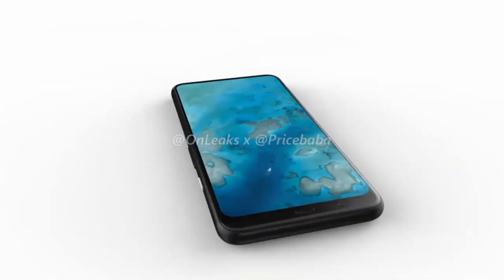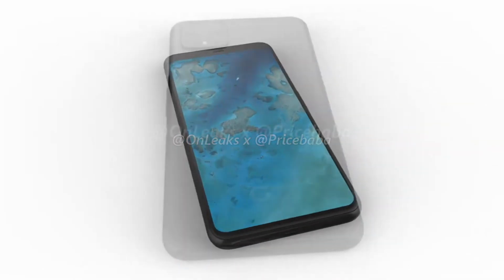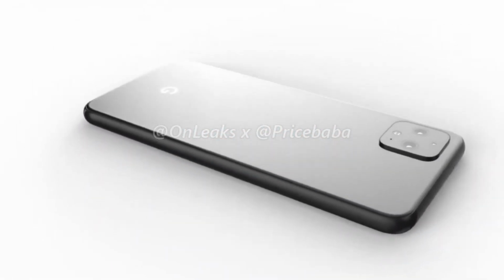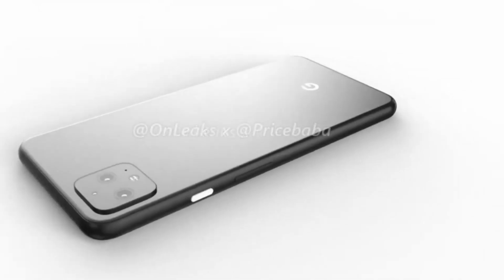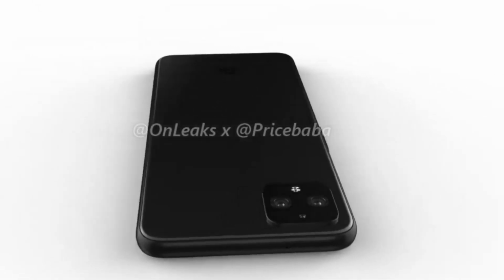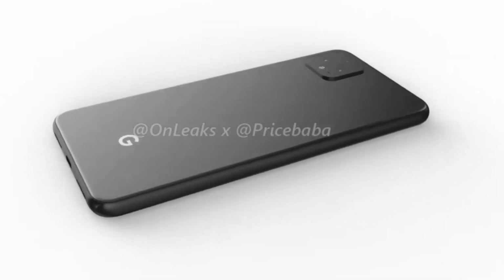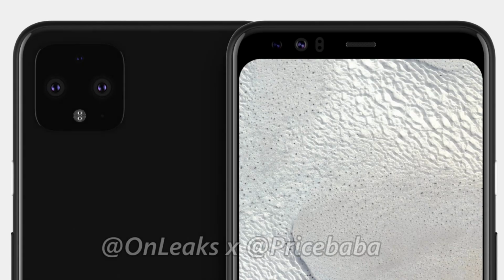You can see they still decided to go with the no notch, but this is expected to have stereo speakers, USB type C, no 3.5mm jack. It will of course have the latest Snapdragon 855 processor and about 6GB of RAM. It's expected to be released in October, and if history repeats itself, this should have the best camera in smartphones.